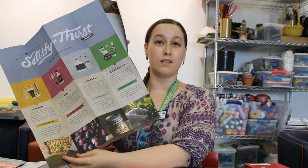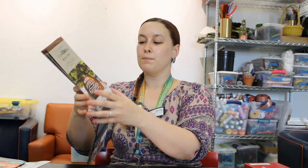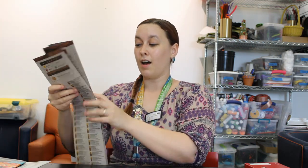It is our local breweries, wineries, distilleries, places that make specialty beverages, mapped and categorized for the entire state. I have to say, I think you could have the best state road trip ever with this thing, but you would have to really think about who's driving before you got started.